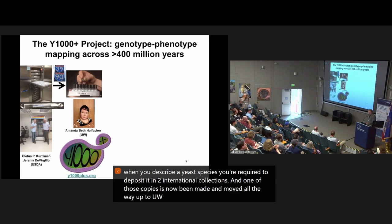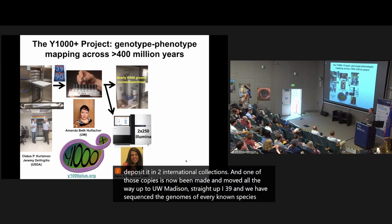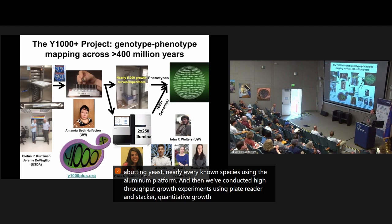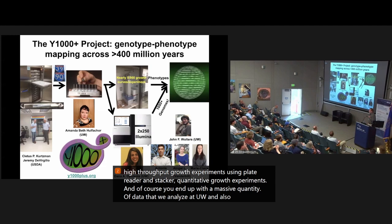And we have sequenced the genomes of nearly every known species of budding yeast using the Illumina platform. Then we've conducted high-throughput quantitative growth experiments using a plate reader and stacker. And of course, you end up with a massive quantity of data that we analyze at UW and also with our close collaborator, Antonis Rokas's lab at Vanderbilt.